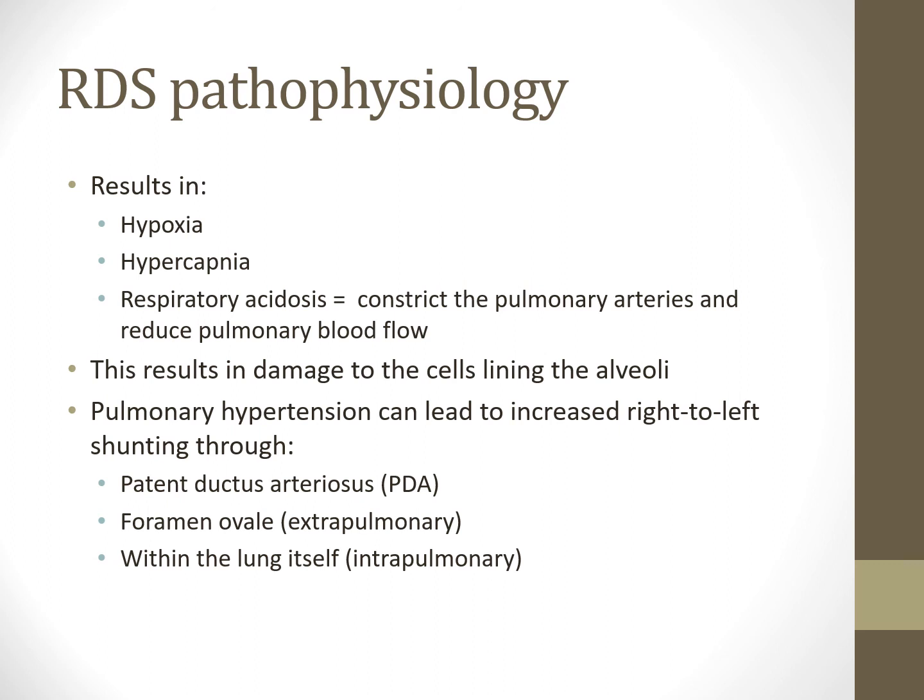So PDA is going to be your big one. This can also happen with the foramen ovale. If the right-sided heart pressures are higher in the atria than they are in the left atrium, then that will force the foramen ovale open and cause a right to left shunt. And that's what I've seen in adults when they go into severe pulmonary hypertension. Their PFO, patent foramen ovale, opens, or it pushes that open, and now they have a right to left shunt that's pretty significant.